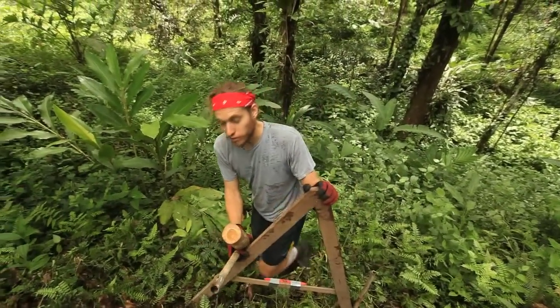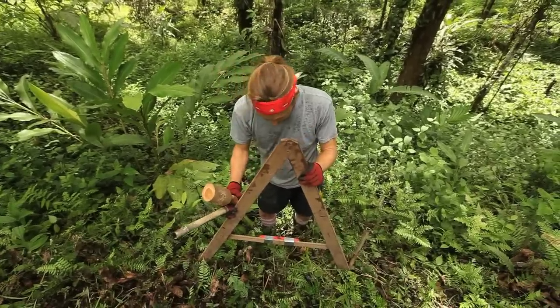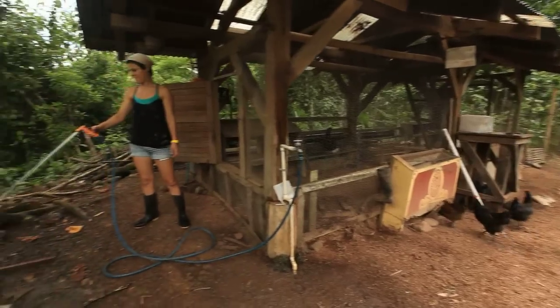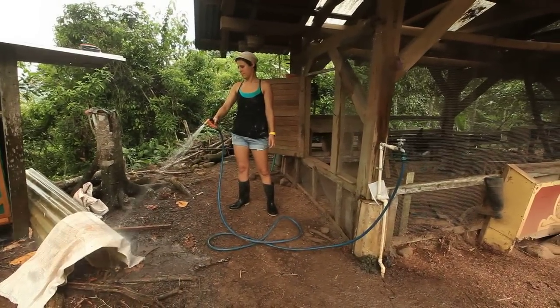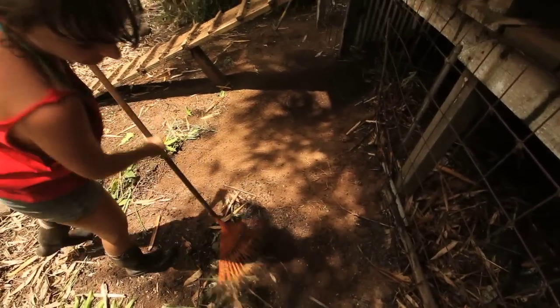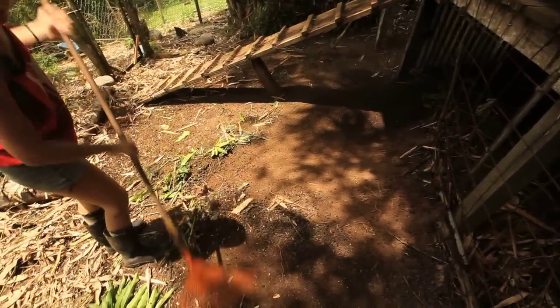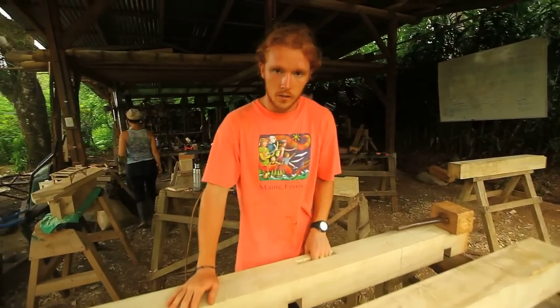I'm particularly working with the fruit and nut trees, our agroforestry systems, if you will. We muck out every Monday and give everything a really good clean and give them a nice fresh start for the week.